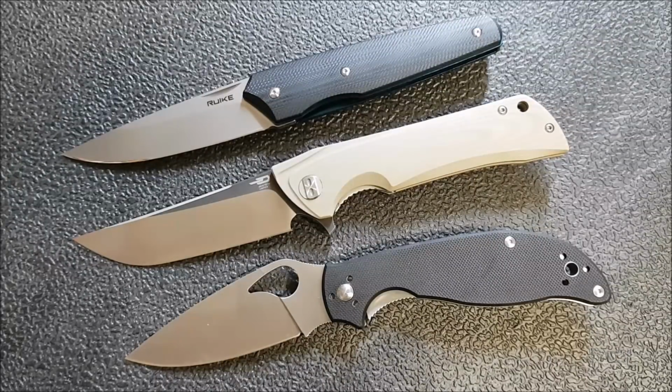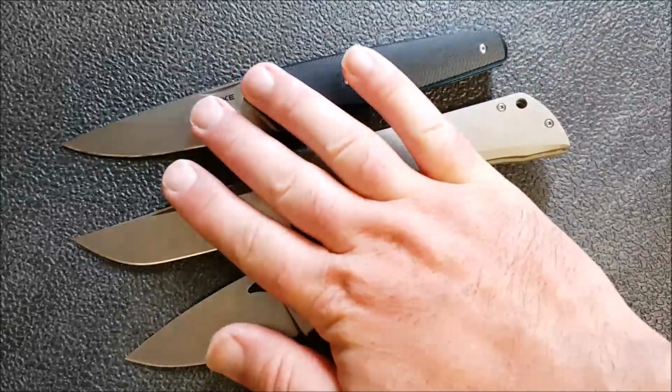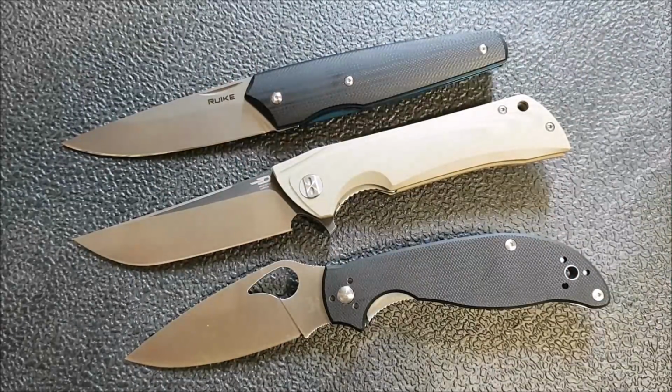Anyway, so there are lots and lots of options for designs and finding different and unique knives that can fill a lot of different niches, a lot of different roles. You can get good performance, okay? All of these have pretty good steel.